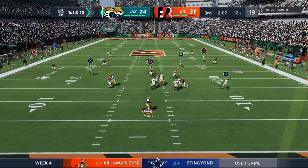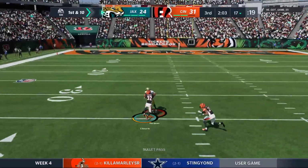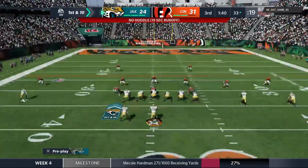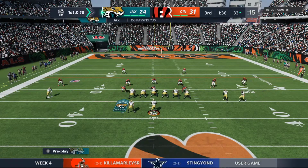Watson off play action. Taking a deep shot here for Hardman. And got his man complete. And they finally get him, but not before he reaches the 33-yard line. A gain of 50 yards.